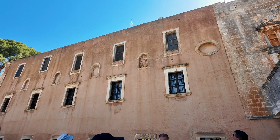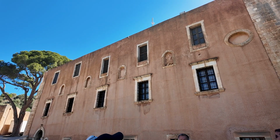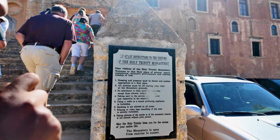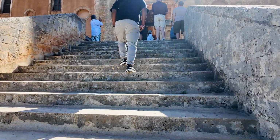From the courtyard, there are 2 floors. So you get a little bit confused. That's the architecture of Serlio. Phones must be turned off. Okay. Smoking is not allowed, of course. Filming or recording of the area is strictly prohibited. Taking pictures of monks' interior is not allowed. All right.